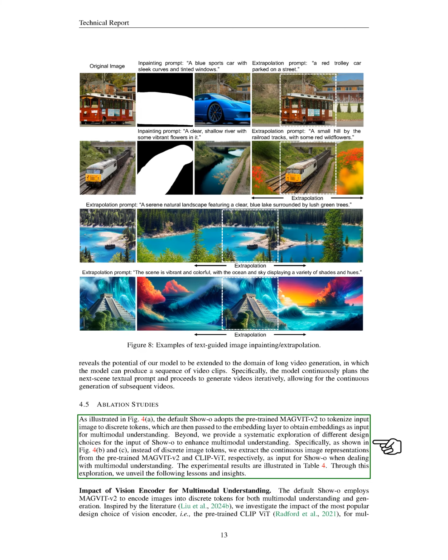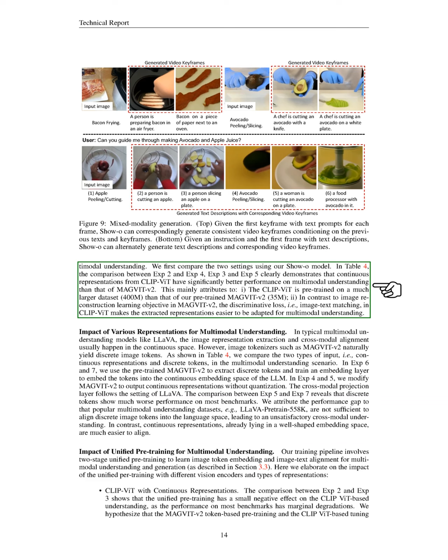In our ablation studies, we analyze different design choices for input to enhance multimodal understanding. We find that using continuous image representations from pre-trained models like MAGVI-TV2 and ClipVid improves performance. Our experiments reveal that the ClipVid encoder, trained on a larger dataset, significantly outperforms MAGVI-TV2 in multimodal understanding. This is largely due to the discriminative loss used in ClipVid, which facilitates better adaptation for our tasks.